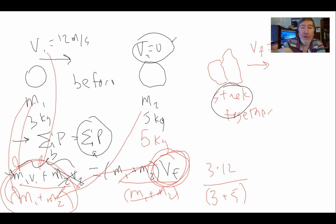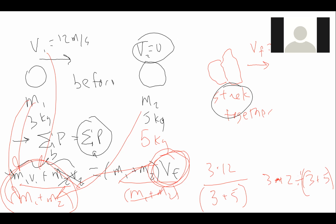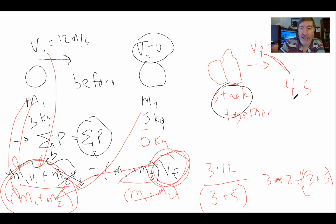And so let's suppose that we forget about the parentheses and so we mess up when we put it in the calculator. We type 3 times 12 divided by 3 plus 5. Okay, so we're going to get the wrong answer because we didn't put parentheses. Well, hey, that's okay. I'll still give you 4 out of the 5 points, right? But of course, we should do it right. So if we do it right with parentheses, then Jackson, what number did you get? 4.5. Okay, so our final answer there is 4.5. And our units, of course, are going to be meters per second.